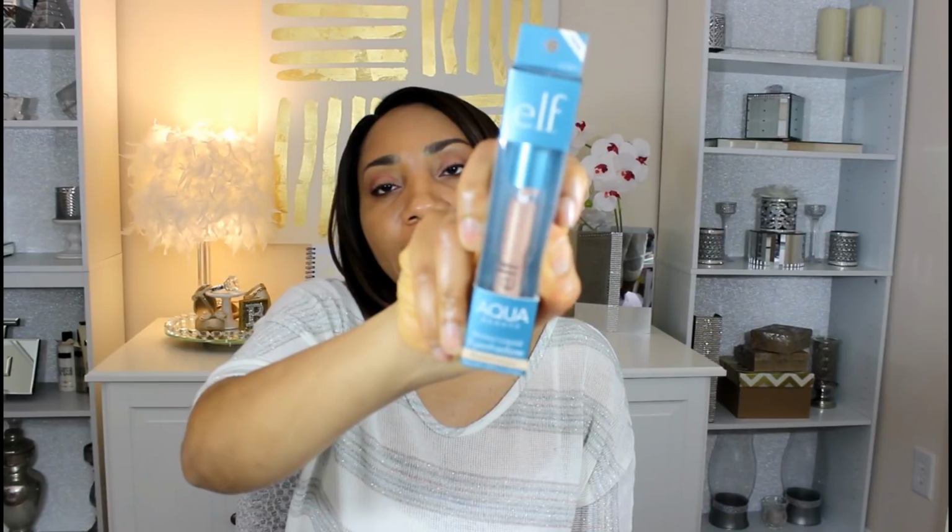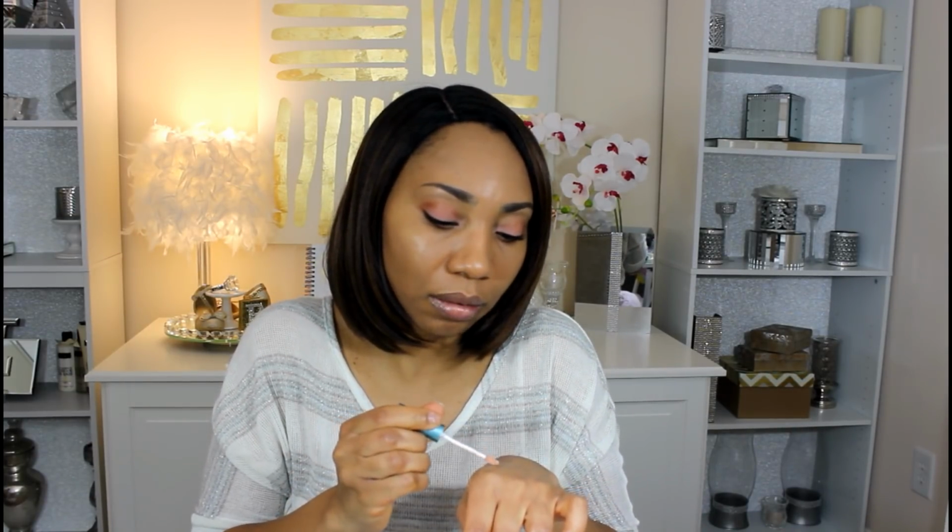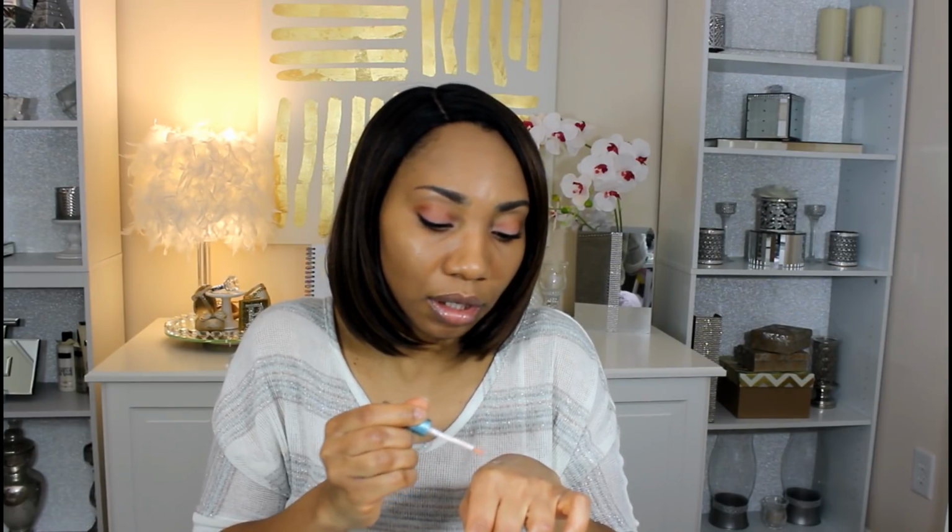I picked up this e.l.f. Aqua Beauty Molted Liquid Eyeshadow in Brushed Copper. The packaging just looks like this, and I just wanted to give this a try. I feel like it's a reputable brand again, and for $1, why not? It's e.l.f. I do purchase e.l.f. from time to time, and I usually do like their products. They're really good for only $1. Actually, their prices have been going up, so to find it for $1 is really good.